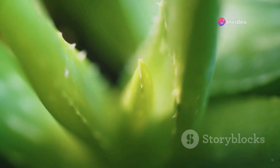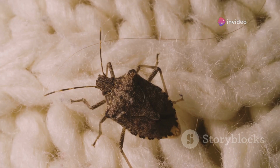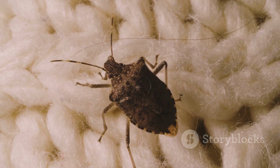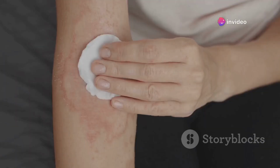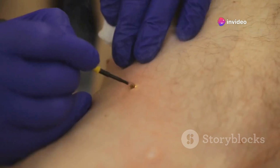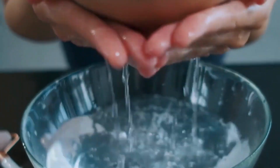Section 8. Home remedies, soothing the itch and reducing swelling. While over-the-counter remedies are readily available, sometimes you just need a quick fix using items you probably already have at home. Here are a few tried-and-true home remedies for soothing insect bites. A paste made from baking soda and water can work wonders for itching. Apply it to the bite area for 10 to 15 minutes, then rinse it off with cool water.